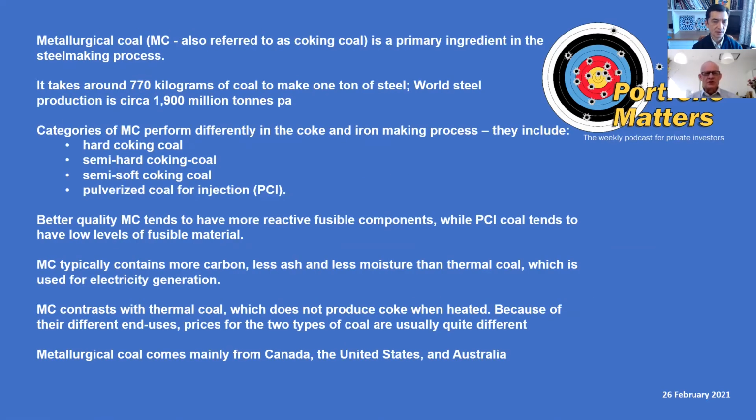Metallurgical coal is also referred to as coking coal. It's a primary ingredient in the steel making process, actually in the iron making process. It takes around 770 kilograms of coal to make 1 ton of steel, and world steel production is around 1.9 billion tons per annum. It's enormous.